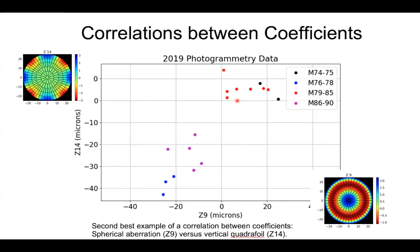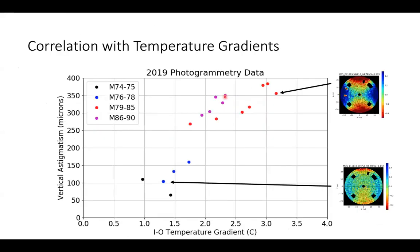We don't really find some mode expressed by a linear combination of terms that pops out as an underlying shape principle. There is, however, a pretty good reason to believe that this is a thermal deformation problem, and that is that if you just pick one of the things we measure, the radial temperature gradient in the structure, that is correlated with the vertical astigmatism number, and so you get an idea that in fact that's what's driving these things.